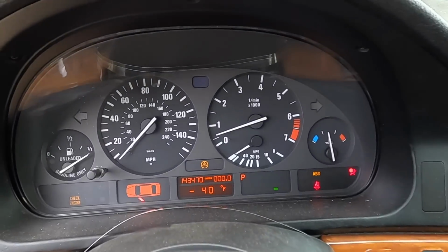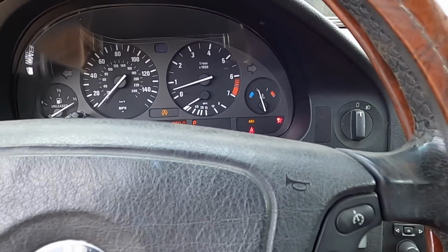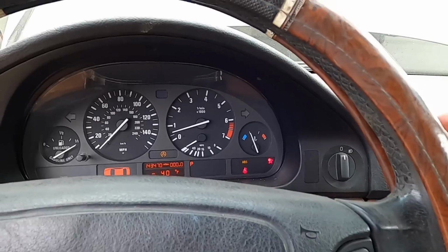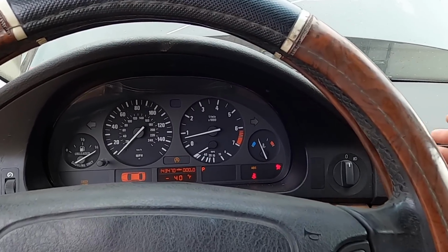There we go. Look at that temperature gauge. That's what you wanna see right there. That looks good. Now I'm gonna go ahead and turn the heater on as well. We should have good heat through the system at this point. And we do. The heat is real nice.